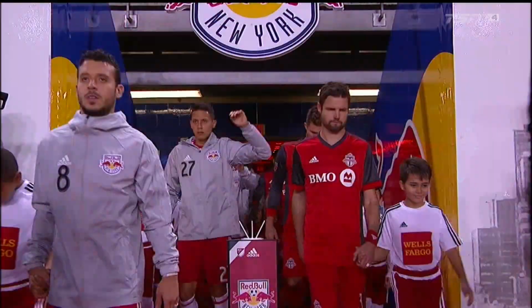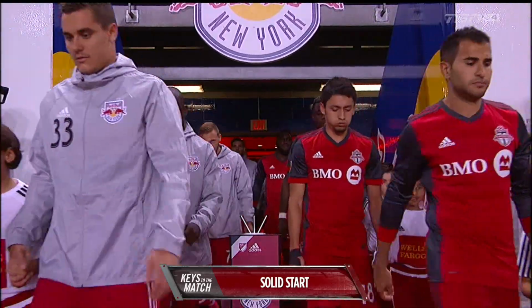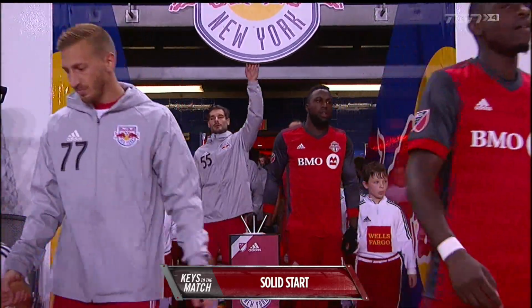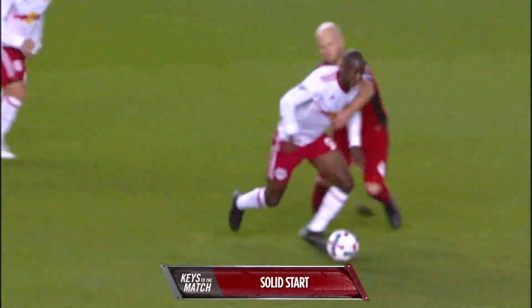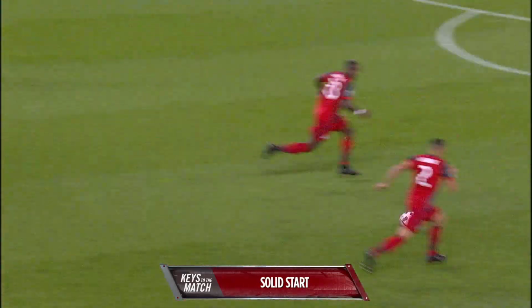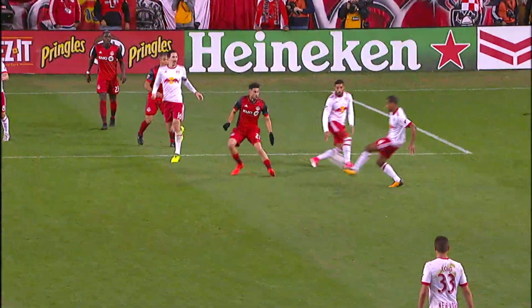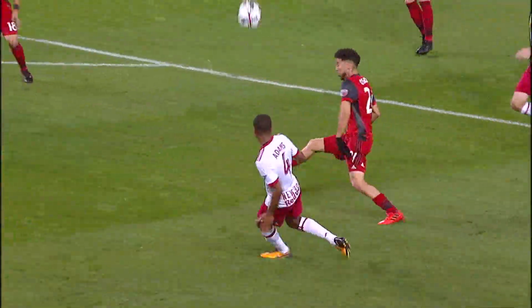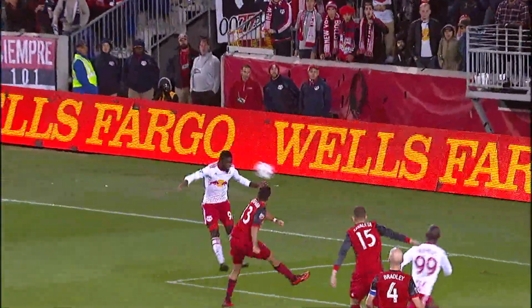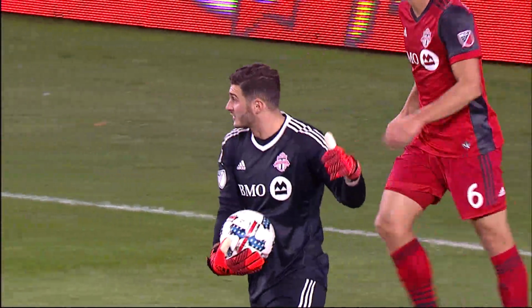The first key, a solid start. The first 15 to 20 minutes will be crucial, as the New York Red Bulls are going to inevitably have to go out and chase the game. Now, Toronto FC only gave up more than 2 goals at home once on the season, and gave up 2 goals at home on 3 separate occasions, including 2 goals in a 4-2 victory over the New York Red Bulls. For New York to have any chance at advancing, they need to score at least 2 goals.